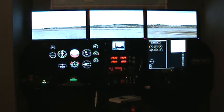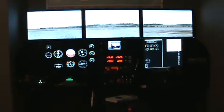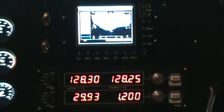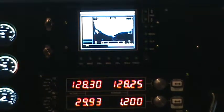Hey everyone, just wanted to show you guys my home-built cockpit that I have set up for Microsoft FSX. So you can see I've got three 23-inch widescreens running on an AMD Radeon 6870 graphics card with the Infinity mode set up. I also have a fourth monitor running on the 6870 card, and I use that for my GPS that I have installed here. The GPS that I use is from Desktop Aviator.